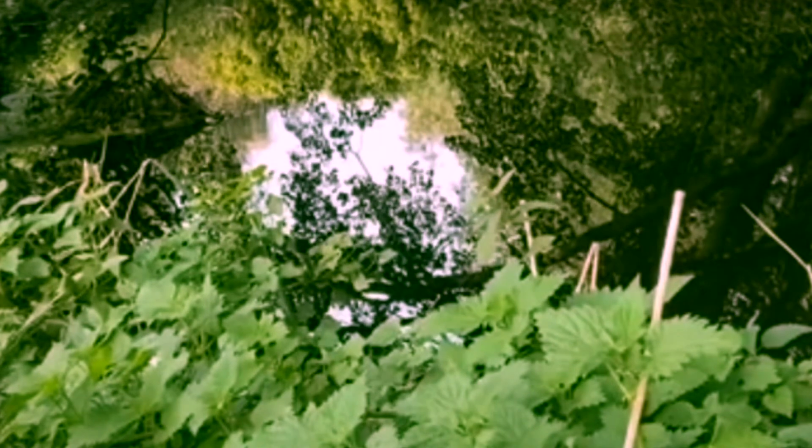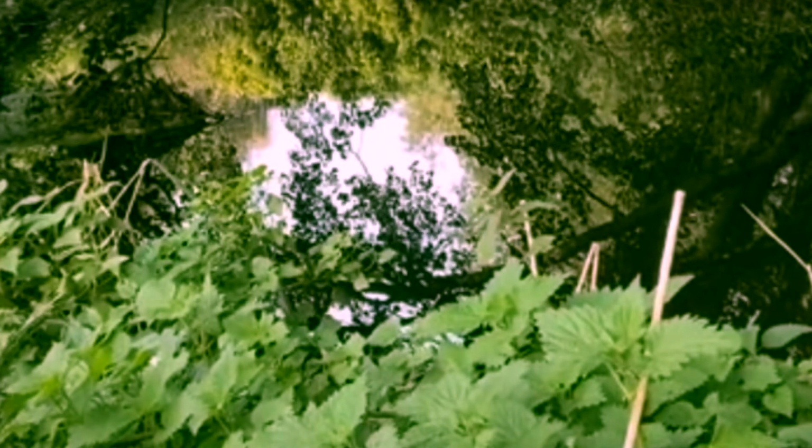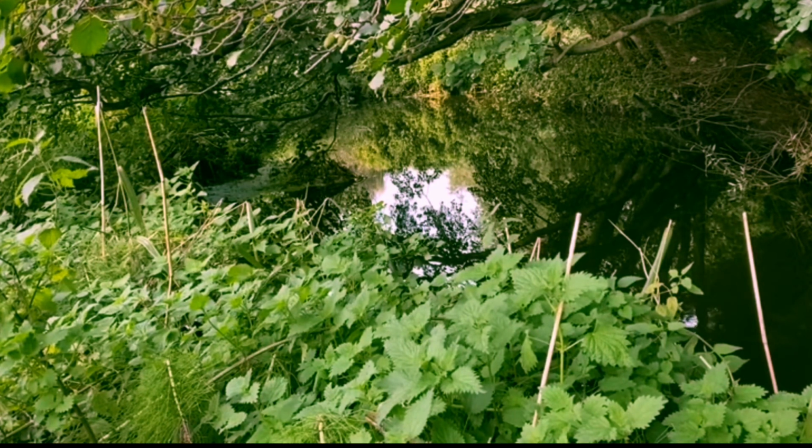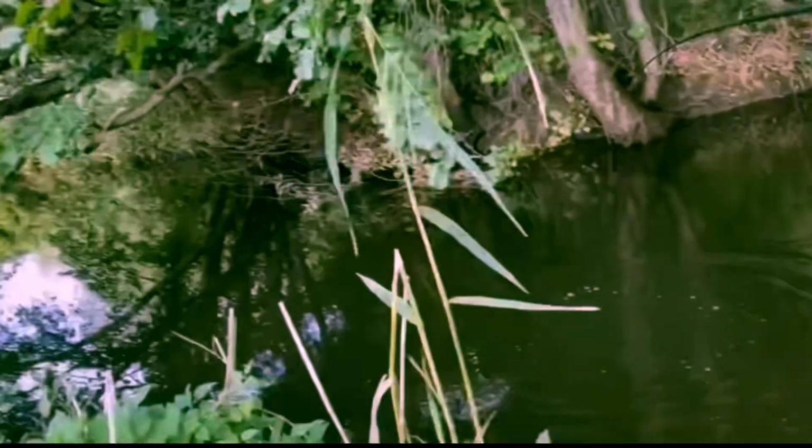Right, just leave you staring at the water. I'll have a few casts, see if I can hook something up, and I'll bring you back if I hook up a fish. Just as I said that, the rod flew around and we're in. Not sure what it is yet. Oh, here it is. Here it comes.